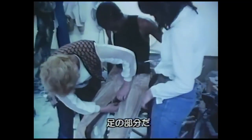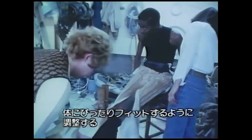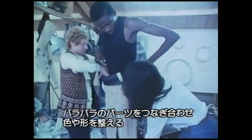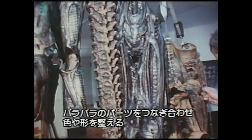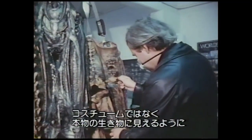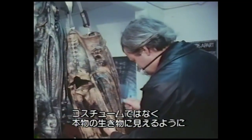Legs of the costume. For a perfect fit, a bit of artistic tailoring is called for. Now my job is to join together the different parts in terms of the structures and colors, so that the audience won't see a costume, but a convincing, realistic being.